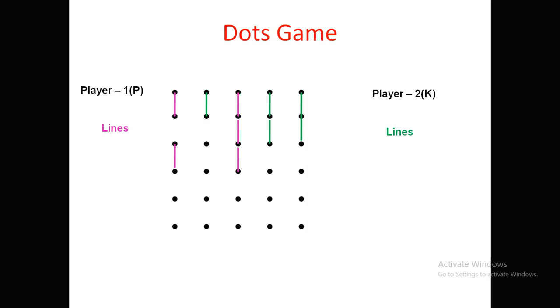Even you can draw horizontal lines also, but here fortunately or unfortunately, unintentionally actually, I have drawn all vertical lines, but you can draw horizontal lines also. So next player 1 has played, and now player 2, player 1, player 2, and so on, alternating, and now player 2 has to draw.